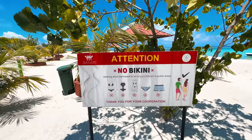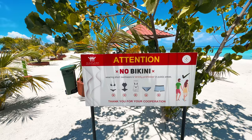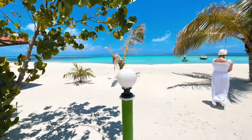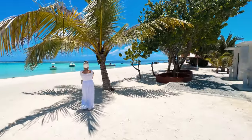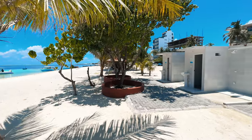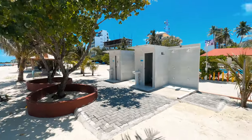No bikini zone. As we mentioned before, if you did not know, there is a Bikini Beach and this is not it here. So if you are wearing a bikini in this area or you're not covered appropriately, you are either disrespecting or you need to do your research when coming to the Maldives.